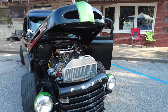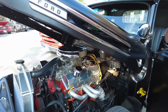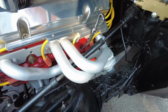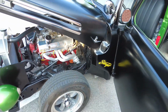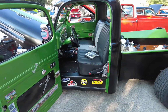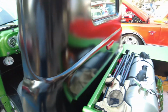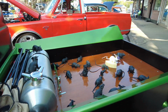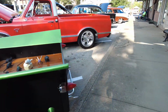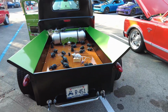This appears to be a very, very nice rat rod. The way I understand, a rat rod is supposed to be not as clean as this thing, but yeah, if the owner likes it that way, that's good. It looks very green inside with a tiny little steering wheel in it, but everywhere you look, it's clean. So I don't know, rats may not like clean stuff that much, but they're all hanging out in the truck bed. There's some '59 Cadillac lights. Yeah, '59 Cadillac. I haven't seen one for a while.